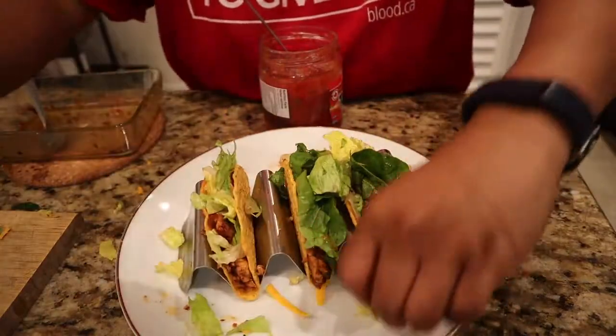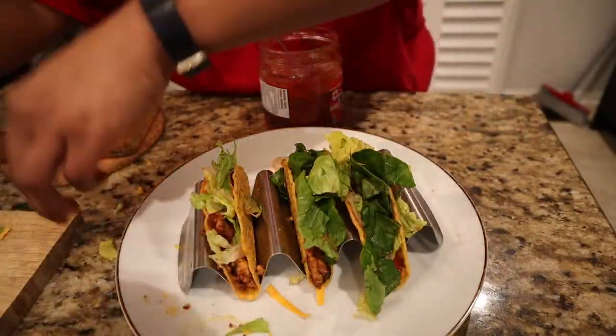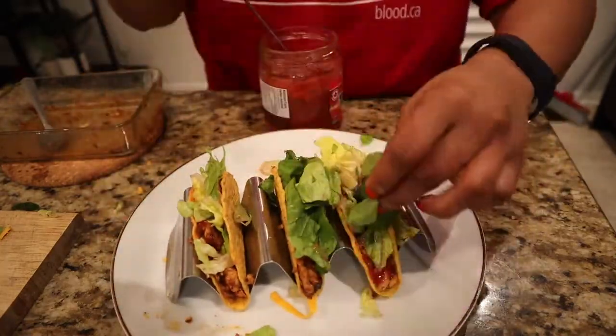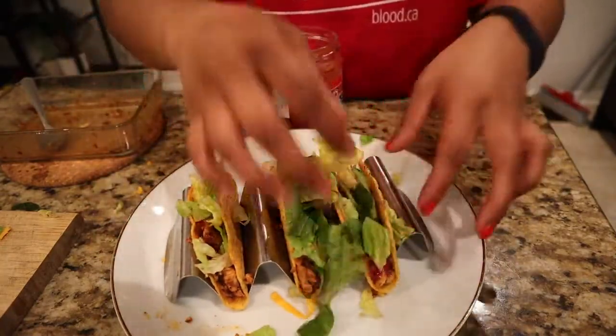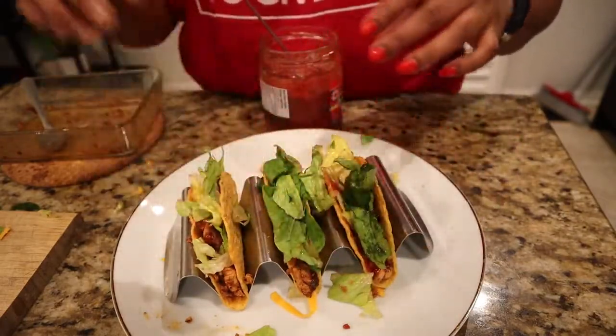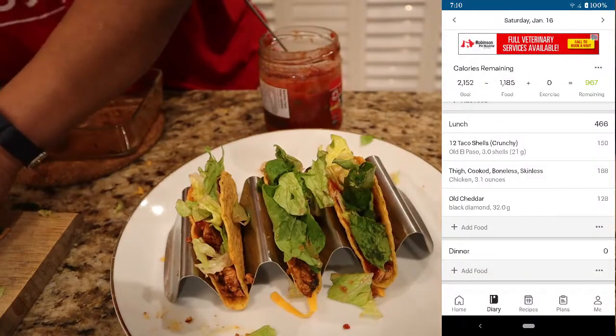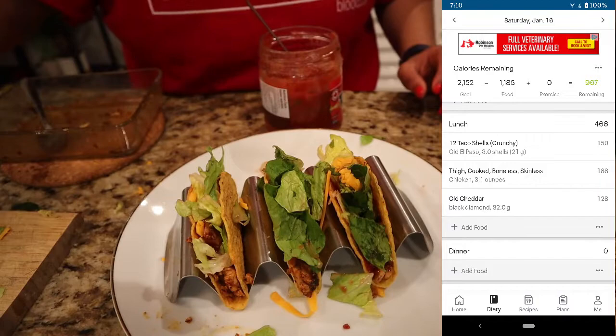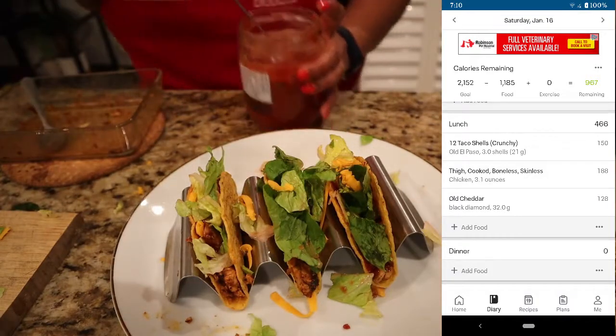Okay, so a very messy plate. That's how it's gonna be. There are my huge pieces, lettuce, tacos. Not very presentable, but that's okay. This will not be a thumbnail picture, even though it's real life.